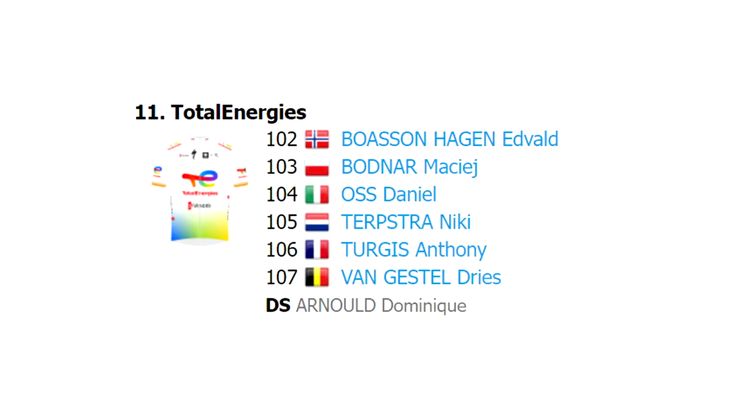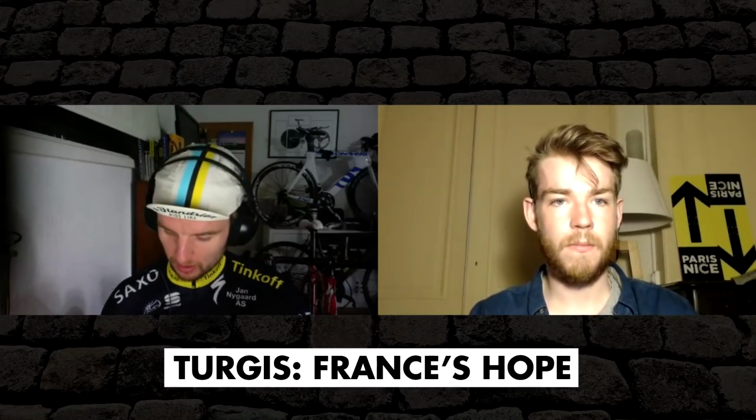But anyway, moving on to a team that boasts a handful of winners, but it's probably not going to be the winners that they're going to be riding for. Well, one of them is not here, Peter Sagan. TotalEnergies, they're coming with Anthony Turgis, who looks very strong right now. Niki Terpstra is also going to be in that team, the one edition that we mentioned, where Mads Pedersen finished second in 2018. But Ewan, you love the French. You are in France. Do you think Anthony Turgis can replicate potentially his 2020 result? He's finished inside the top 10 two years in a row now.